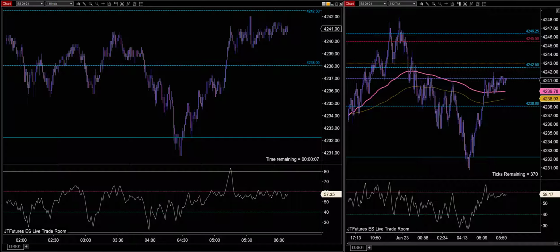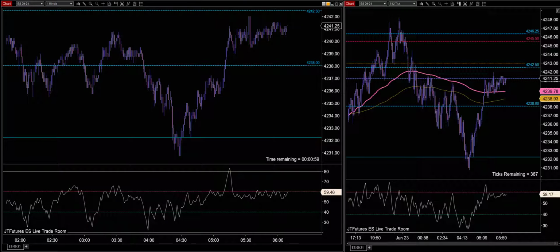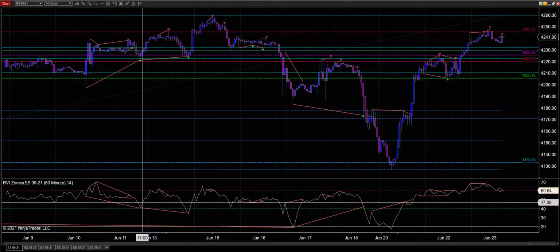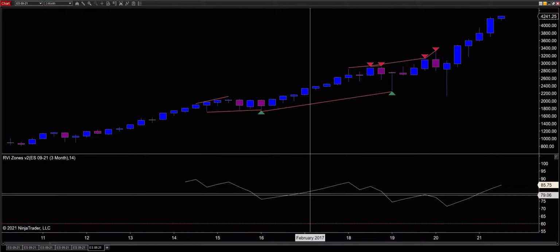Alrighty, good morning everyone. It is Wednesday, June 23rd, 2021, and we're going to get started with our pre-market analysis for the S&P 500 futures market. So we're going to jump up to our ultra high time frames here and take a look at the picture, see if anything has changed.